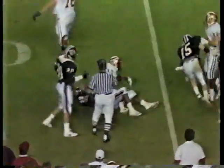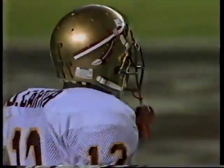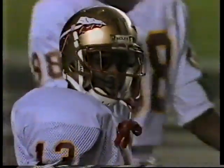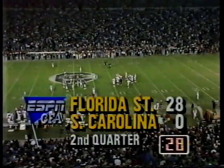Now they give it to Dexter Carter. Cuts up beautifully over the 40, then the 45, out to the 47-yard line. Seminoles will spend their second timeout and have 1 remaining with 28 seconds left before halftime. Florida State trying to add to the 28-0 lead.